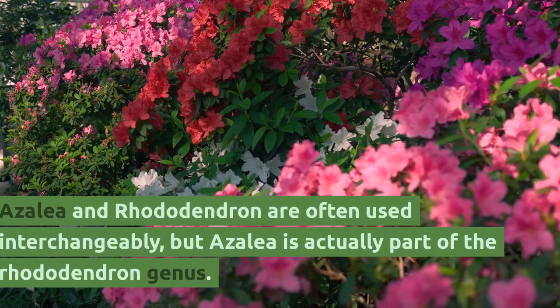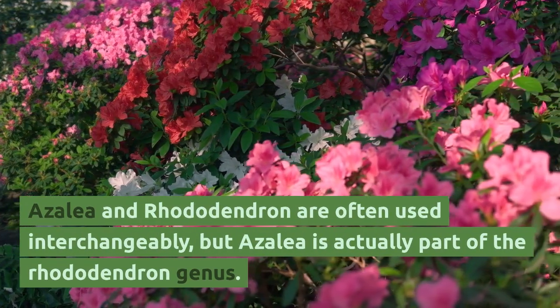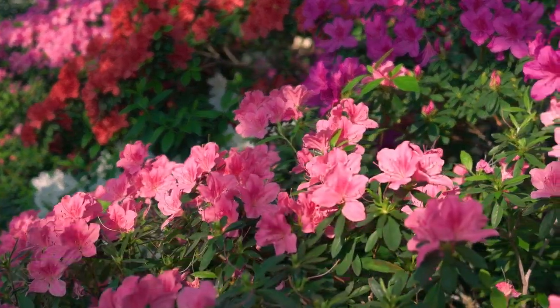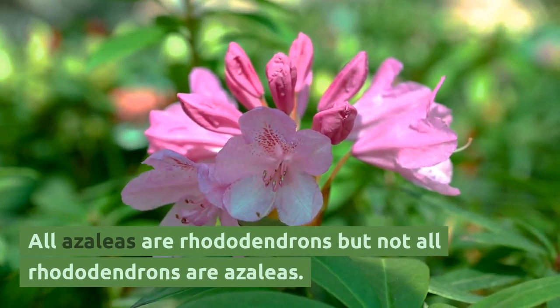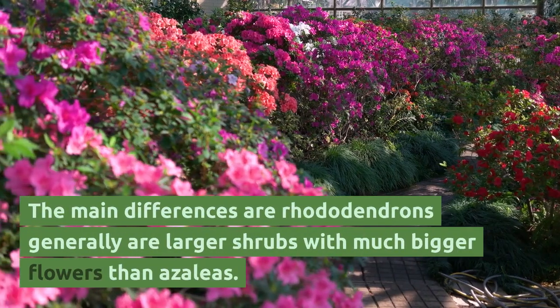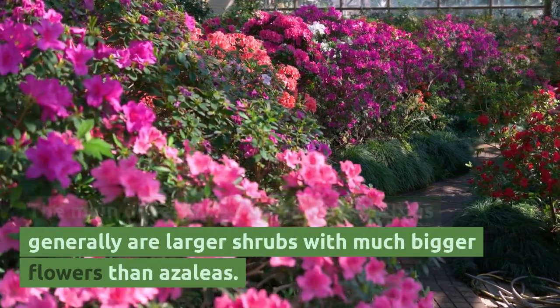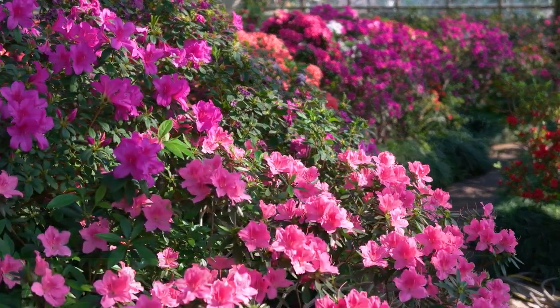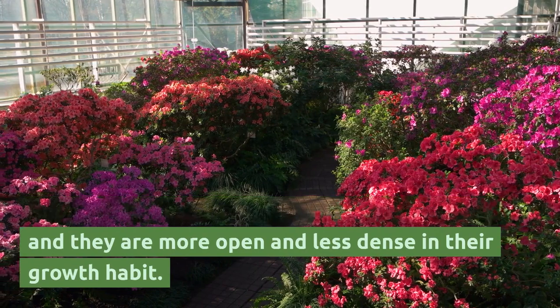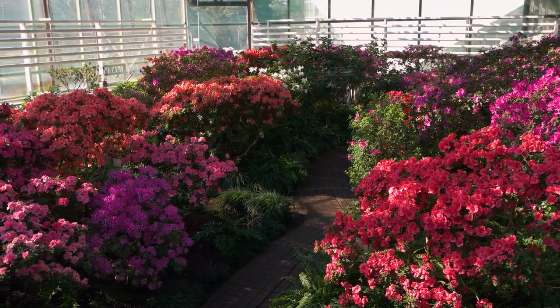area. Azalea and rhododendron are often used interchangeably, but azalea is actually part of the rhododendron genus. All azaleas are rhododendrons, but not all rhododendrons are azaleas. The main differences are rhododendrons generally are larger shrubs with much bigger flowers than azaleas. Rhododendrons also bloom later than azaleas, and they are more open and less dense in their growth habit.